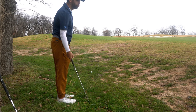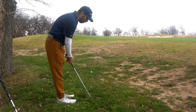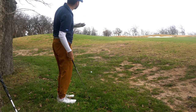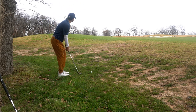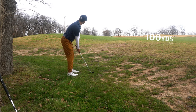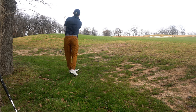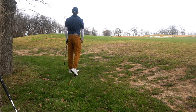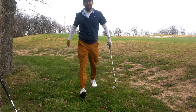I've got sand wedge at 100 yards left to play. I'm a little worried about these trees up top, so I'm going to try to play this a little bit more off the back foot and see if we can get this thing to come out a little bit lower than we normally would. We'll see. We're talking through it nicely. Let's see if we can execute nicely. A little left, but it's on.